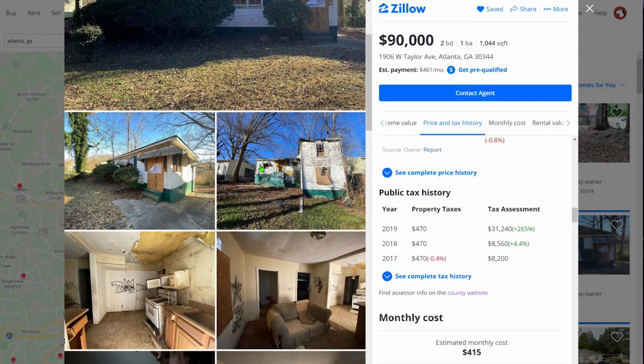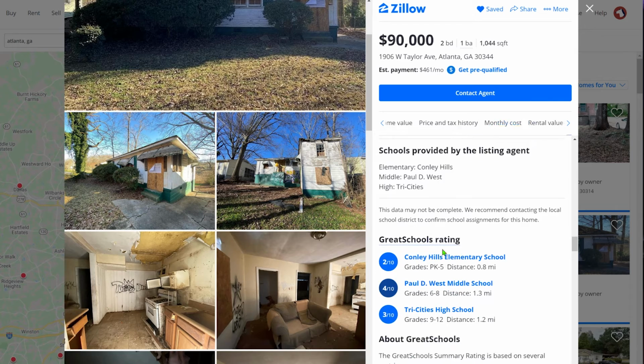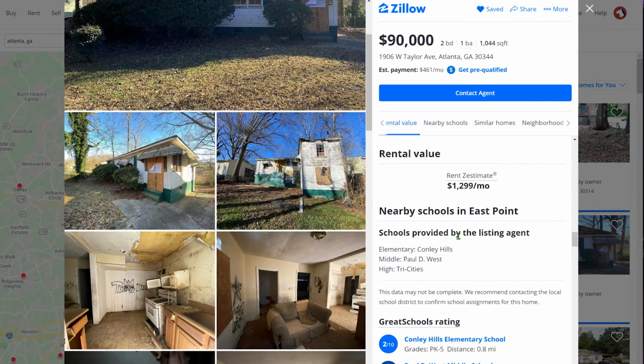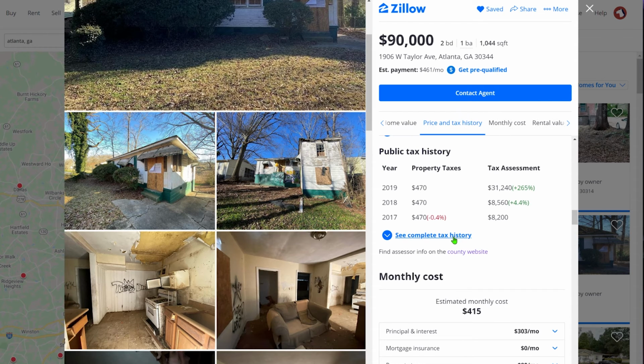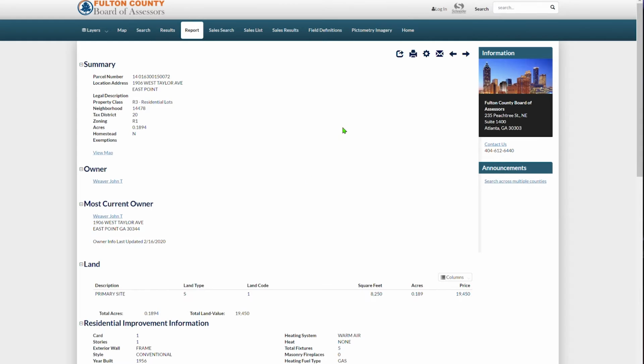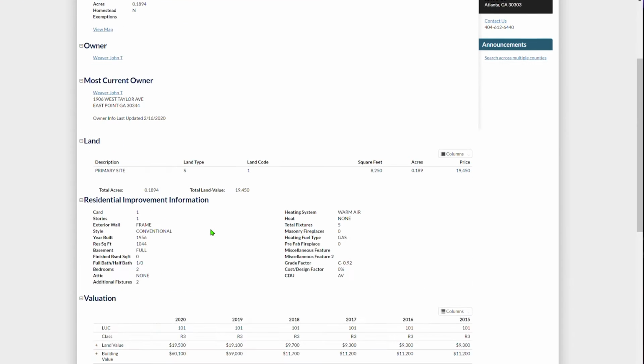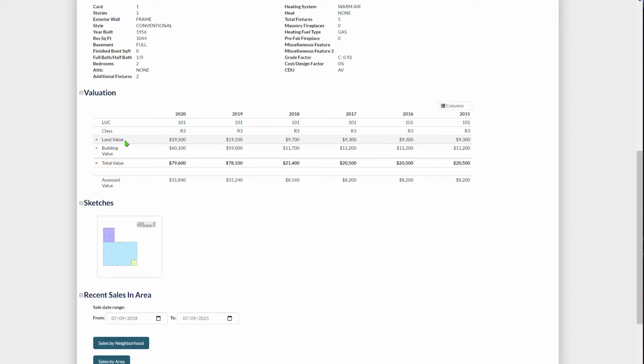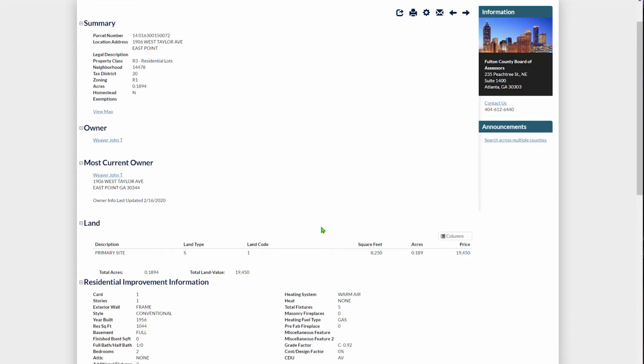So judging from that, first thing I want to go ahead and look at is the taxes. So I'm going to go to the county website. So I pulled it up on the county website here, and as you can see, it's residential. There's the owner right there. It is a 1 full bath, 2-bedroom, 1956 year built, 1,044 square feet. So this checks out. And then I can see the valuation and the county taxes in this. So it's not too bad.